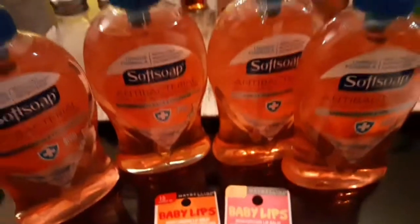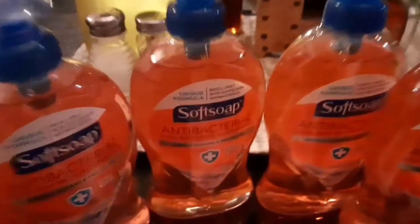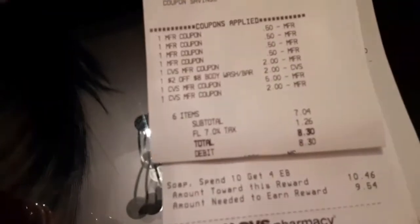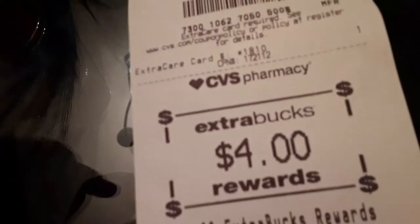So whichever one works best for you. This is the unadvertised deal, the Softsoap, and this is an advertised deal. I did spend $7.04 after my Extra Care Buck. So this was a moneymaker for me because I got about $9.